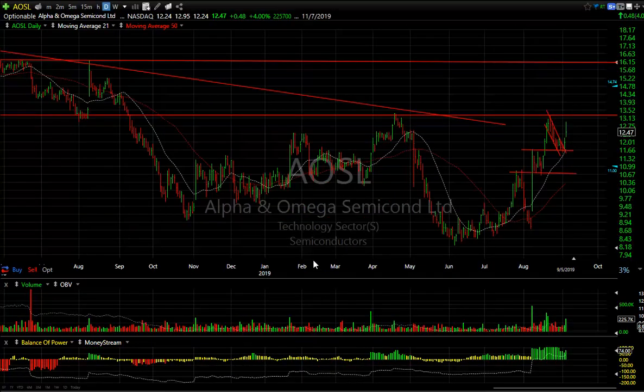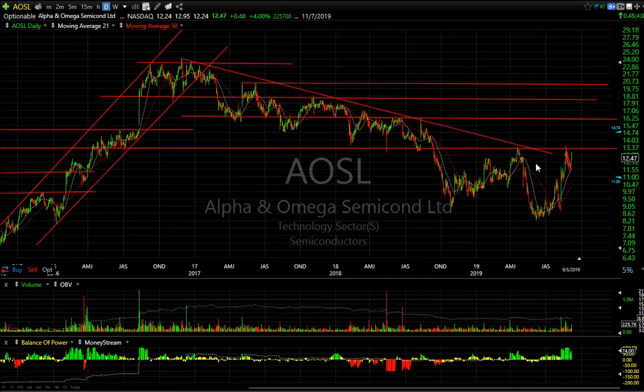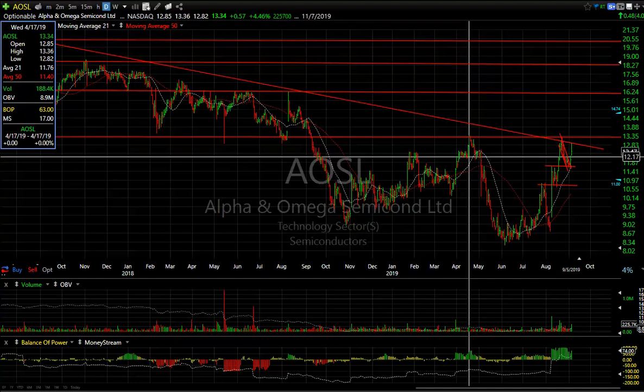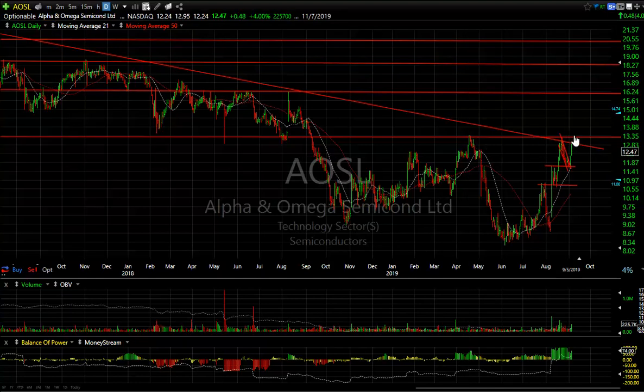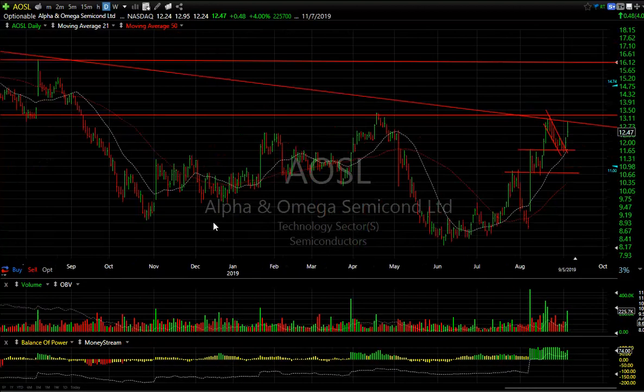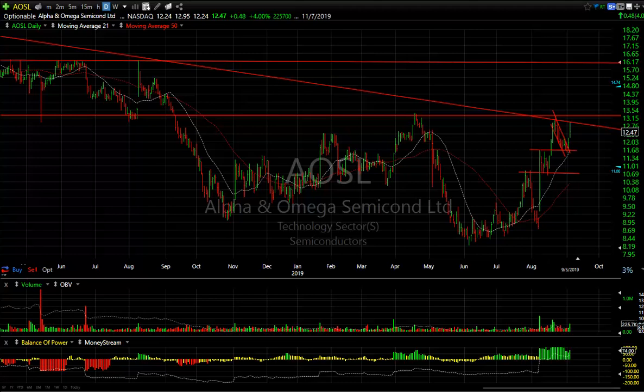AOSL, something new we found, and something new I'm interested in the semiconductor group. You can see the long declining top line, which is being tested right now, and lateral price resistance as well. We can get to this level, up about 13, a quarter, a half area. This thing could fly to 16 and 18. I put a swing on it. I like the look of it. I like the momentum, technicals, etc. But it does have resistance right up here, 13 and a quarter, 35.